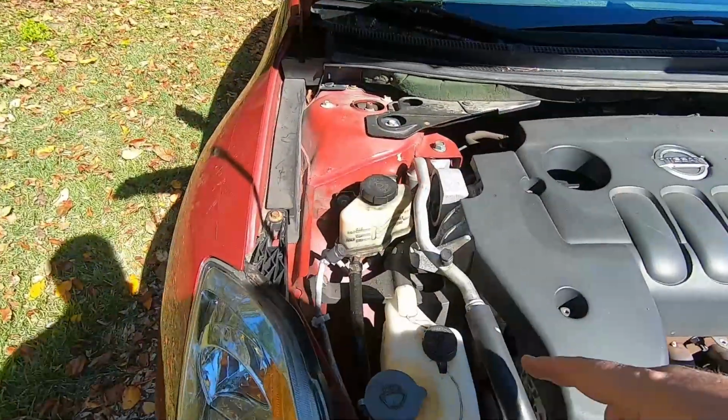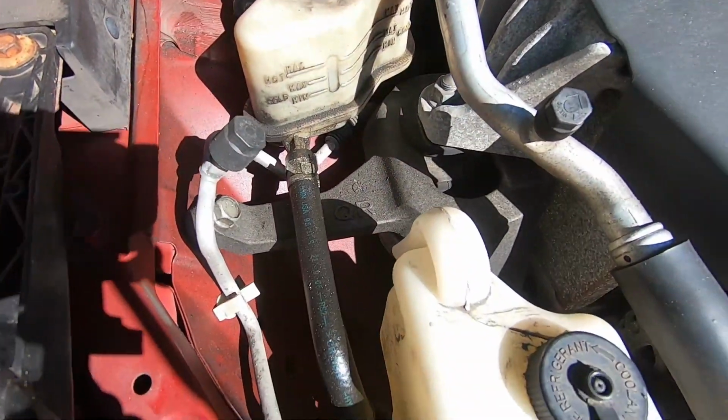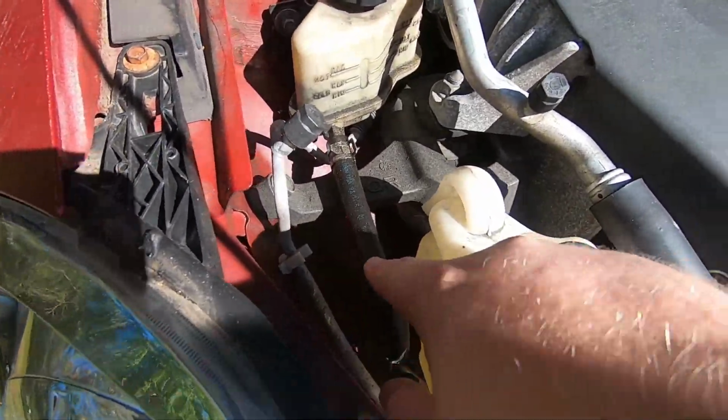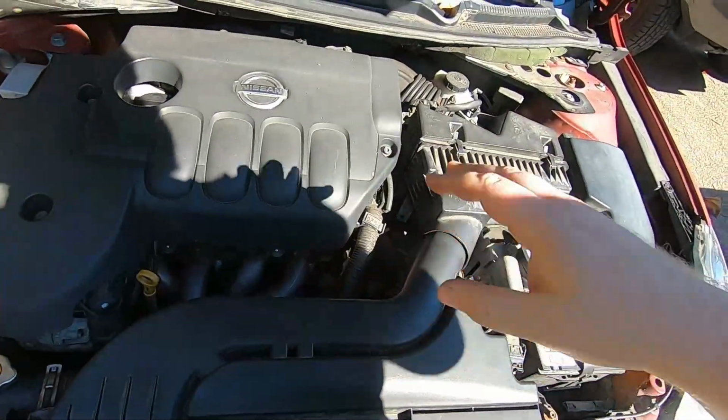I do notice that I have developed somewhat of a steering fluid leak in my reservoir. I think it's just this tube that needs to be replaced. I could clean up my battery terminal. I mean, it's all just small things at this point. The exhaust manifold has been good to me. The exhaust is fine. The valve cover is fine. The oil cooler that I replaced a couple months ago is working well. No leaks.